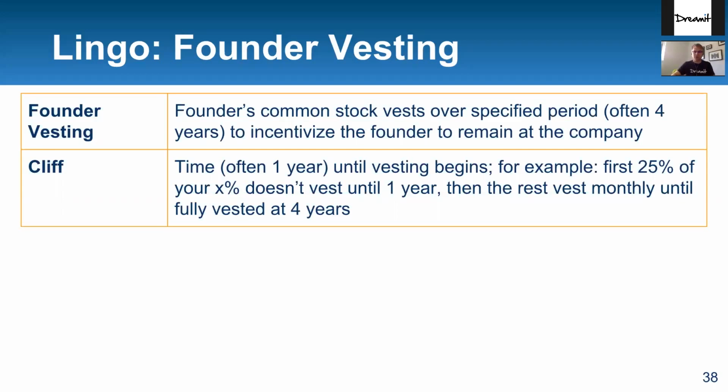So you already have a quarter of it, but you're going to vest over time because they want to make sure you want to stay with the company. Okay, so it's very common. There's also this idea of a cliff. So time, often a year until vesting begins. A lot of times it'll say the first 25% of your X% doesn't vest until after 1 year.